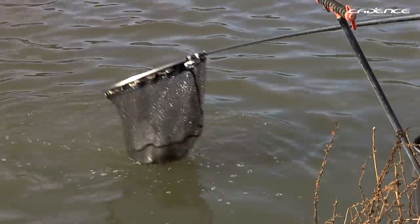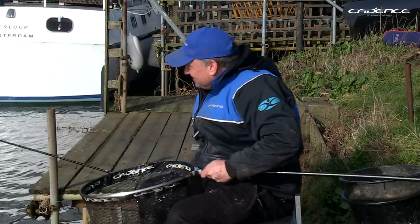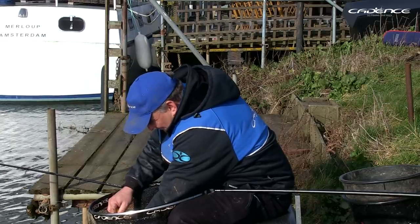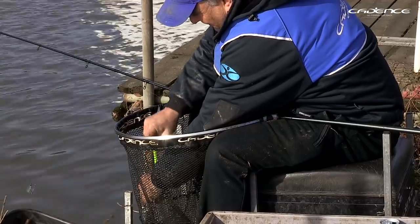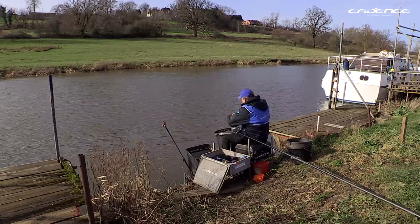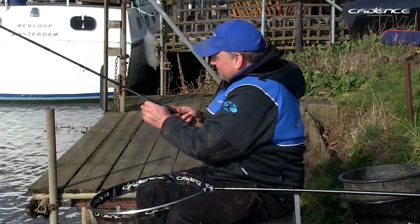Whoa. Probably should have used a bigger landing net there, but wow, what a session this is turning out to be. I really wasn't expecting it. We were thinking it would be a straight lead day, fishing the link lead and just trying to catch a respectable net of roach and skimmers. And wow, it just shows you with fishing, you never really know. I absolutely love catching these big bream.